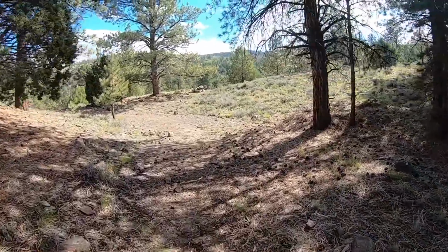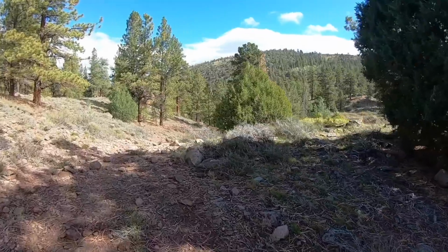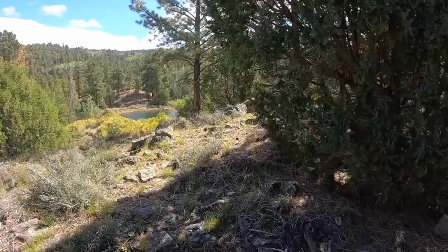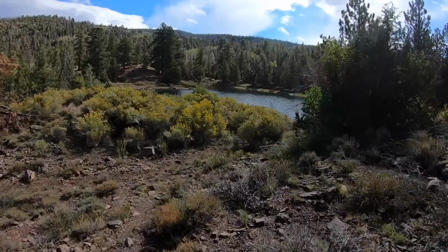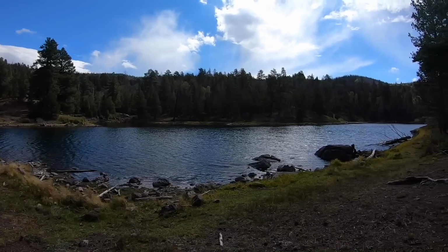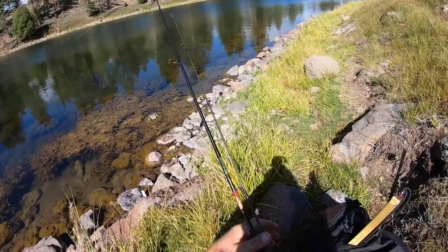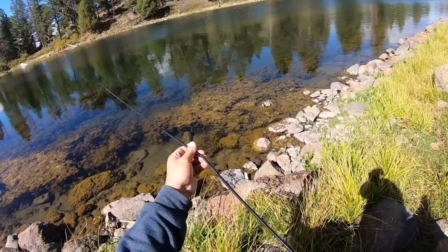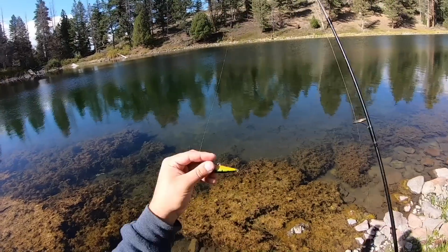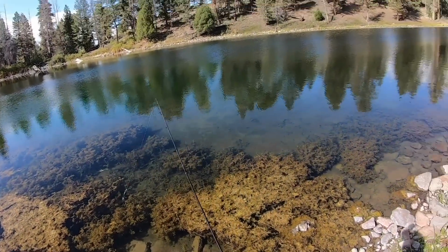It should just be right over this hill right here. Oh, I see some water. I think first I'm going to try my spinning rod out. Throw a spinner or a jig or something. Alright, so I'm going to start by throwing this little Rapala around, just covering some water, seeing if I can get anything to chase it.